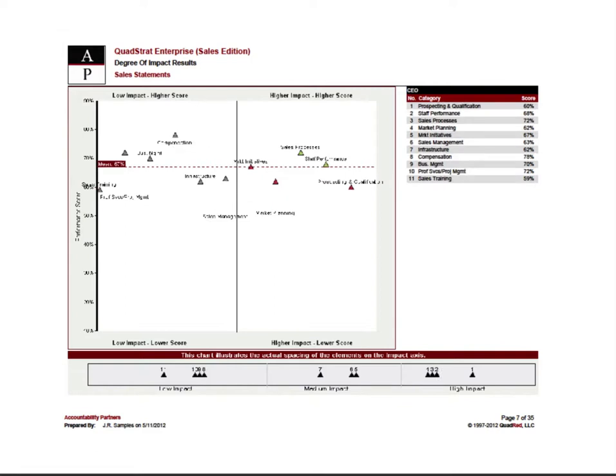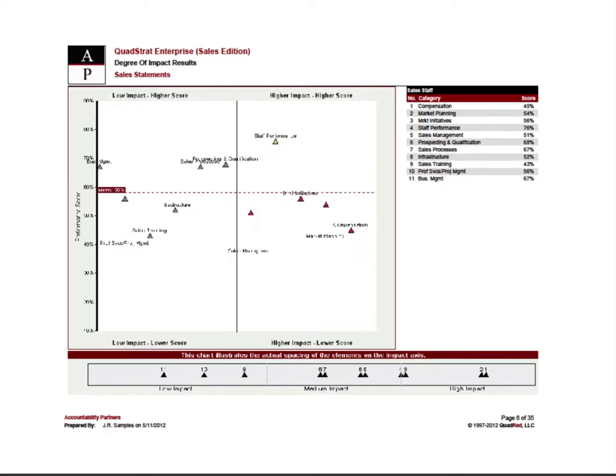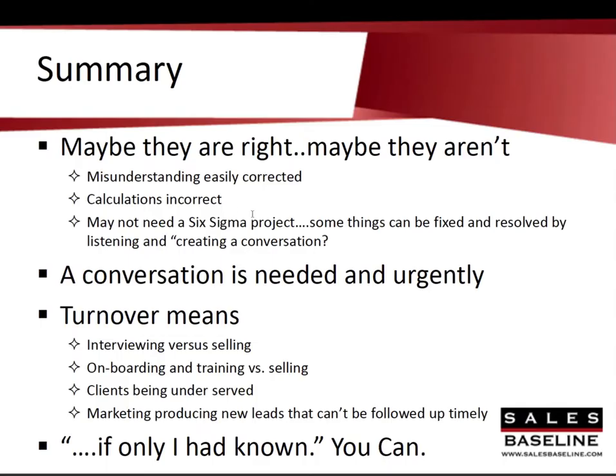And this may come as a surprise to people, that the salespeople may think that way, but it's a classic example. If we simply looked at the all participants and said, well, we as a group think compensation is working, and we just blew right by that, we could really wind up with some problems on our hands in a few months from now. So maybe the sales staff is right, maybe they aren't. The issue is we need to have a conversation about that with them.